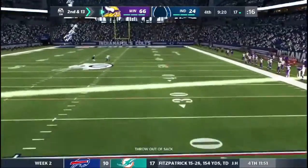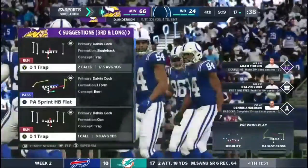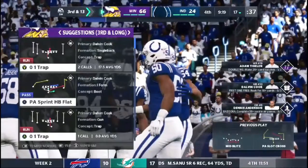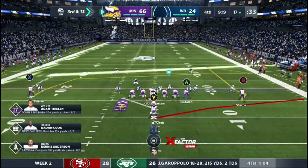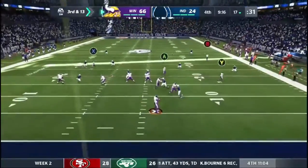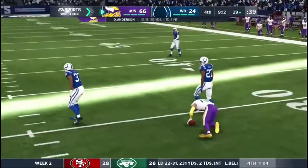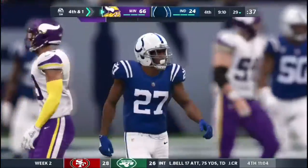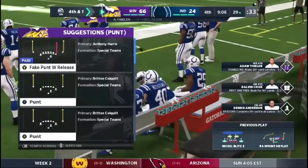Lets it fly for Thielen. And that's going to be incomplete. Good effort there trying to take a shot, but it's 3rd down. The Vikings on 3rd down. They've hit 2 for 4 thus far. This is going to be 3rd and 13. And he's going to be taken down about a yard shy of the first at the 29. They do get 12, but they'll be marked short. And that leads to a 4th down.